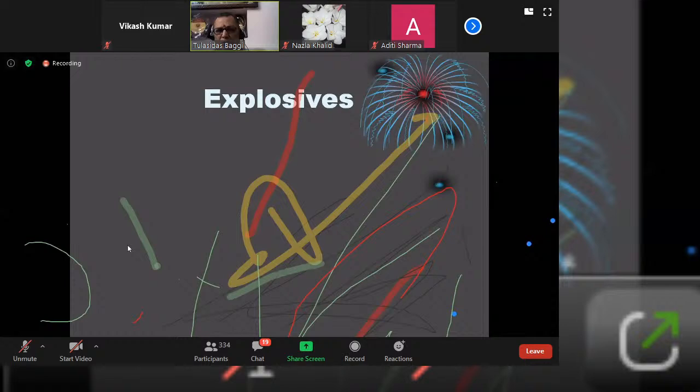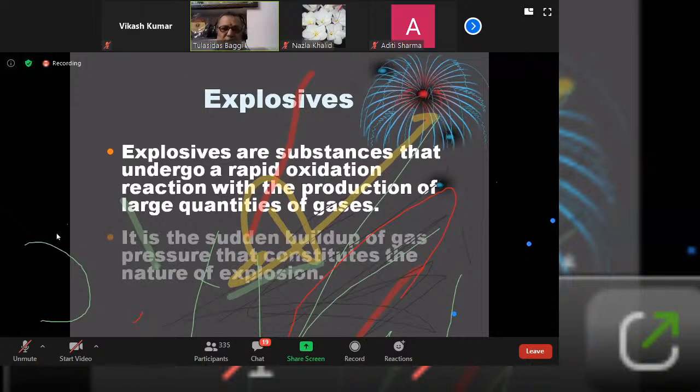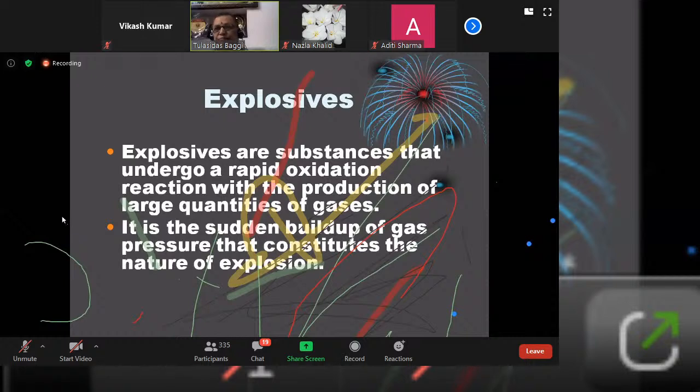Now, explosives are substances that undergo a rapid oxidation reaction with the production of large quantities of gases. It is very important to understand that the chemical reaction itself is not dangerous, but the amount of gases produced is most dangerous because they create what is known as a shockwave. Enormous amounts of gases are released. It is the sudden buildup of gas pressure that constitutes the nature of an explosion. It is not the fire.